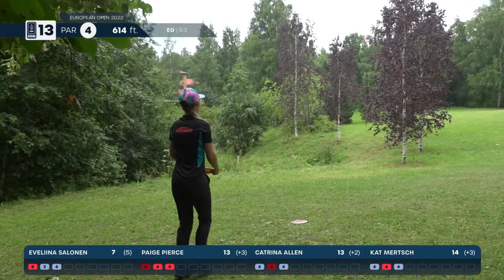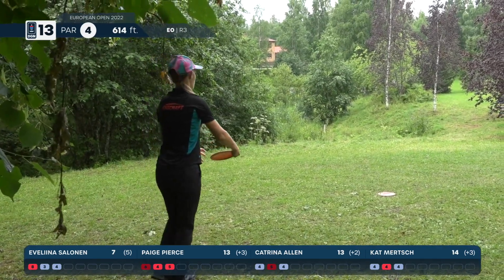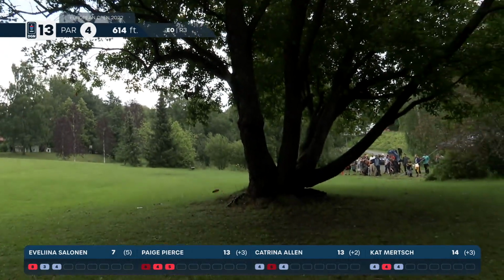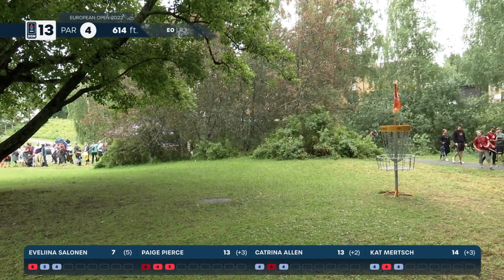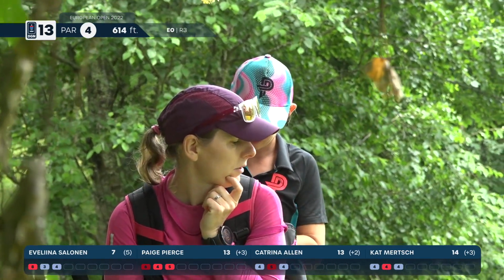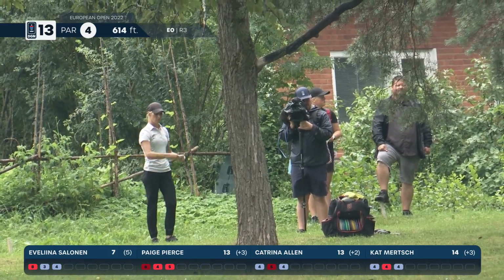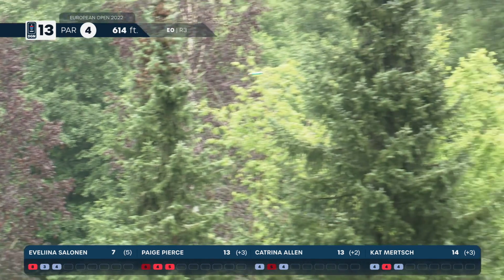And look at Paige's drive, which was very fortunate to get as far as it did. And then we'll see where Cat Mertsch is, another 80 feet in front of her. That's very high. There's going to be a lot of movement to that disc when it hits, unless it comes into contact with the tree. That's a nice play. A crash landing. She'll have to then make a decision. How aggressive does she want to be on the putt? I think she'll run it. I don't know. There's not really anything past the basket, except for a big downhill slope. Is it really that sloping on this? Well, I can't remember. It really is.